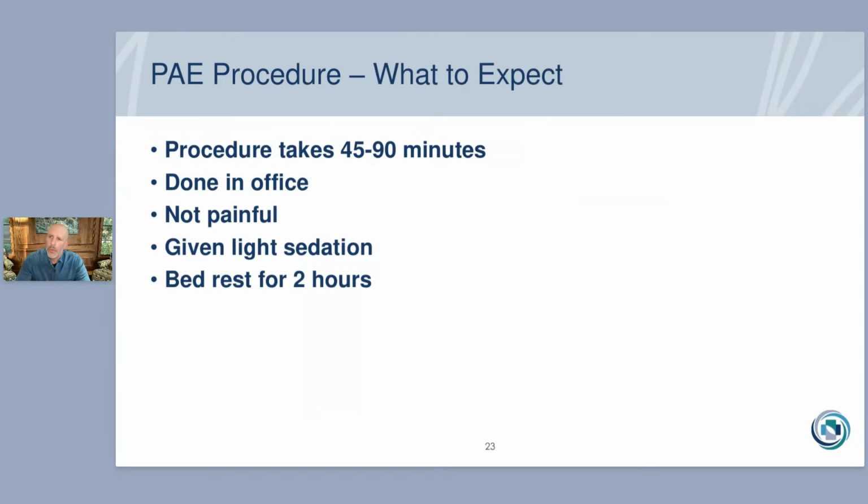So this procedure takes, on average, about an hour, so 45 to 90 minutes. It is done in our outpatient office in Troy. It is not painful. The only part that is somewhat uncomfortable is usually the local anesthetic or lidocaine at the access site that can feel like a bee sting for about 5 seconds. After that, you generally don't feel anything. We give light sedation. Most people drift off to sleep and are surprised when we're finished.